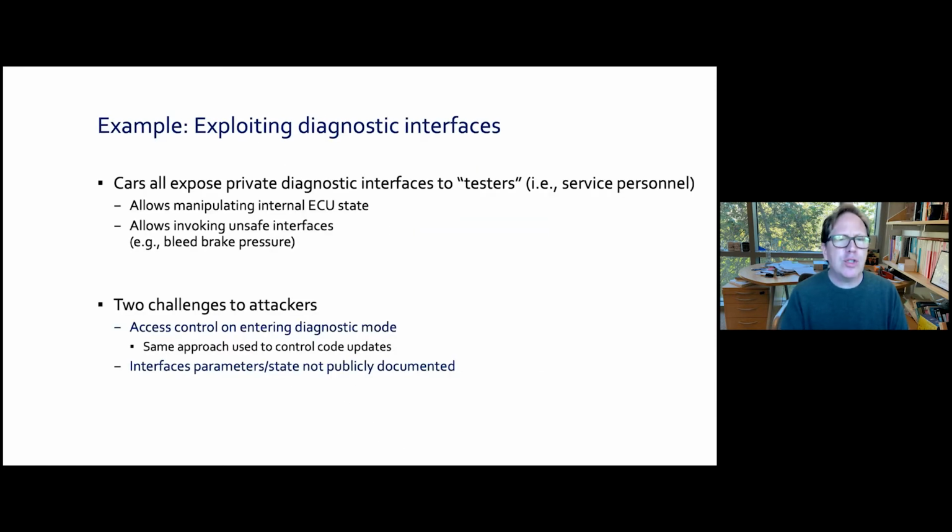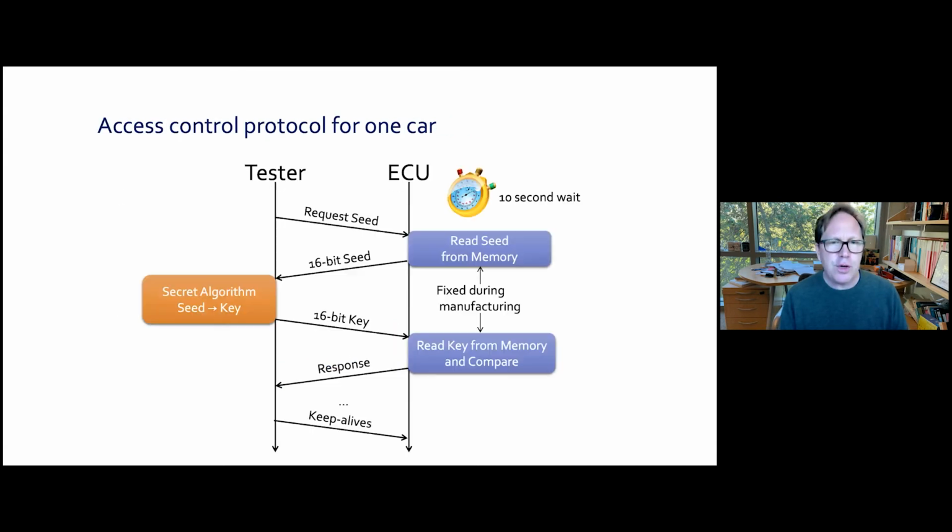Yeah, there are two challenges for attackers in doing this. One is there's some access control on entering this diagnostic mode, and the other is that it's completely undocumented what the commands would be in this diagnostic mode. There's no manual out there that says what's supposed to happen. So first, to speak to the access control protocol, here's one. This is a typical access control protocol, at least circa 2010, where the tester, and this is the device that your mechanic will plug into this port in your car when you take it in for service.